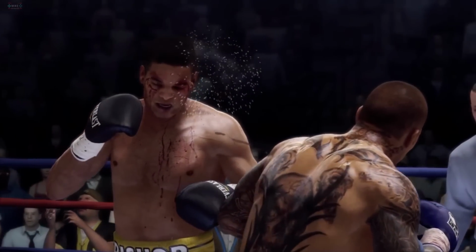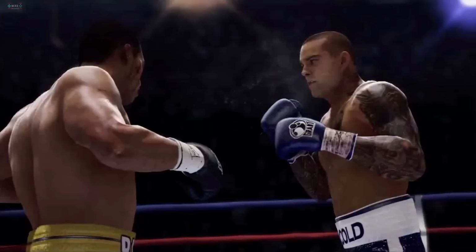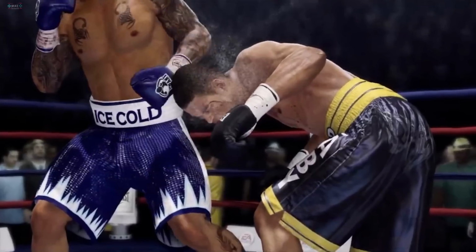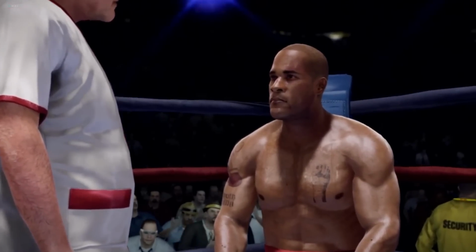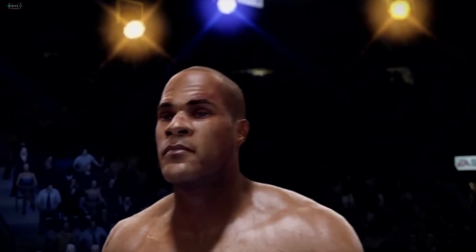It is Fight Night Champion. This is still the best boxing game to have ever graced planet Earth. Yes, Undisputed is a very, very good game, but it just doesn't, at the moment anyway, live up to this one, in my opinion. It's mad when you think about how old Fight Night Champion is and how good it actually is, and the mechanics of it and even the story of it. Really happy to add this.